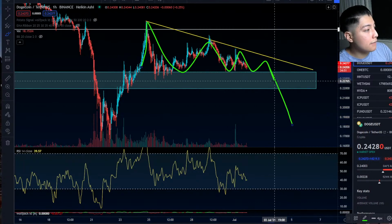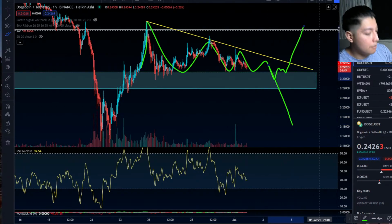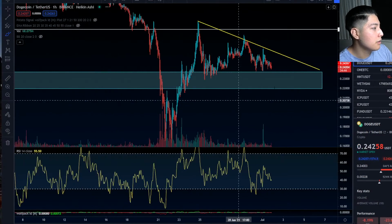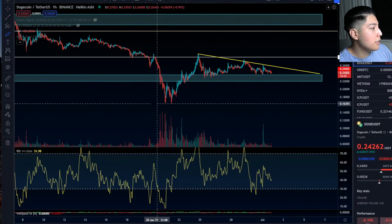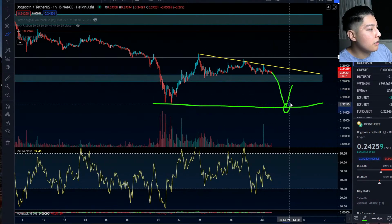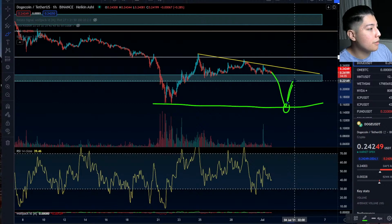All right, but we could also get a fake out. We could be trading here and then come back up. It just depends on Bitcoin, but Doge is not looking that strong. Doge is not looking that strong at all. But if we come back down here to this area, this could be a nice area for potentially putting a long in here just to retest this area of support or resistance.